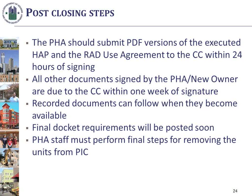And other documents that were signed at closing. Linda, was your idea about PDFs of these? Yes, absolutely. PDFs of the documents that were signed at the closing, and recorded documents can follow when they're available. And again, I apologize that we aren't up to being able to say, here's our rules and here's our process, but we're just not up to that, and we will get there.